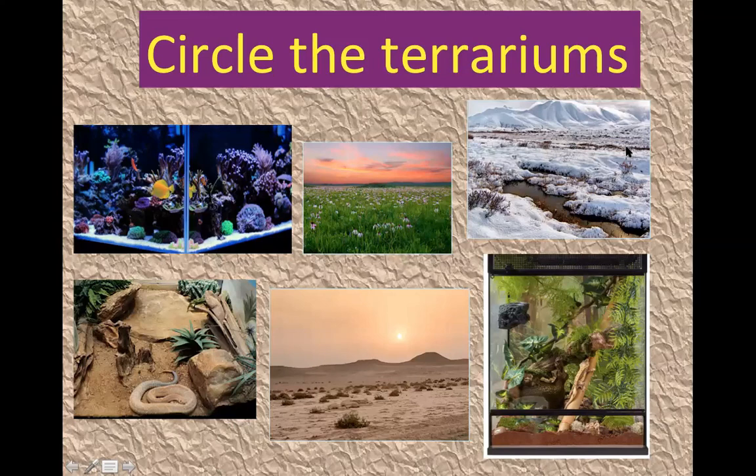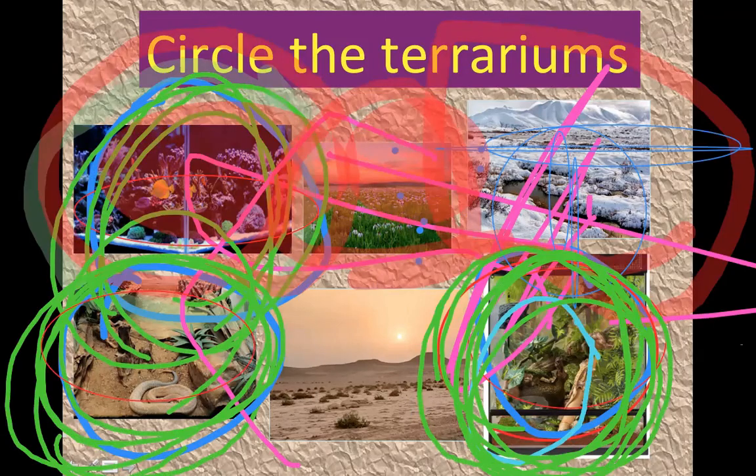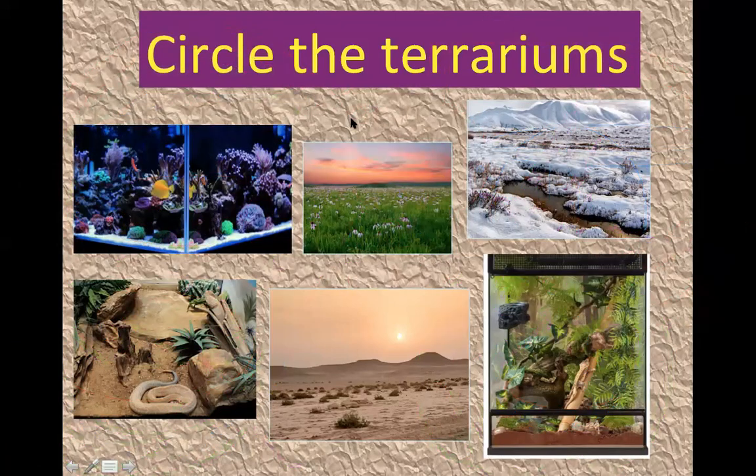All right, everyone, circle all of the terrariums. Go ahead and circle. All right, so you guys almost got it perfect. Mostly you did. You have the aquarium. This is a desert terrarium with a snake, a rainforest terrarium. These three here, these aren't terrariums, these are the whole environment. Very good, so it's these three. One, two, three. Nice work, everybody.